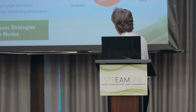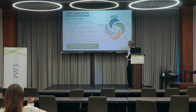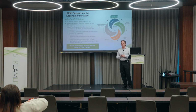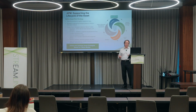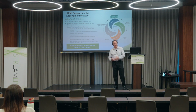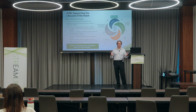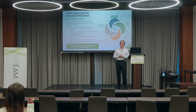So if we start out in defining the asset risk strategy, this is where I asked you guys to think about where that strategy comes from, right? First and foremost, we have tools in the APM system that allow us to do walkdowns, plant walkdowns. So we're gathering the equipment data, nameplate data, attribute data. I'm sure that some of the EAM systems can do that as well. I just wanted to sort of define that and put it in its place for discussion purposes today.